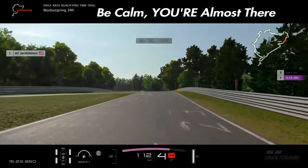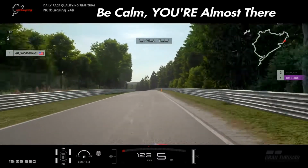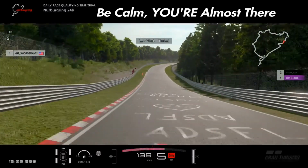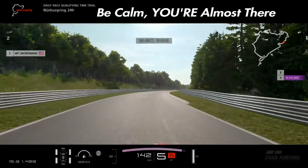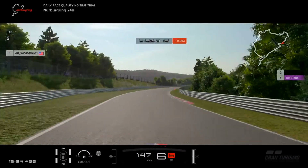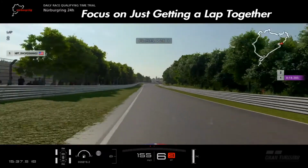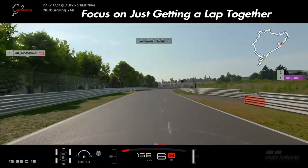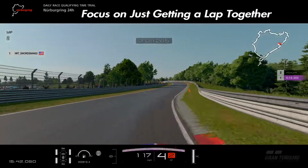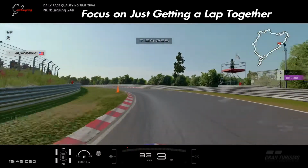At this point, we've got under 2 minutes left of the lap. Just bring the car home. Focus on just getting a lap together.